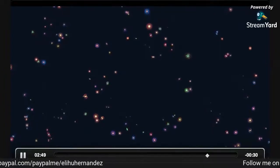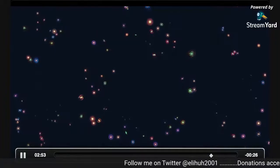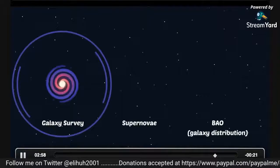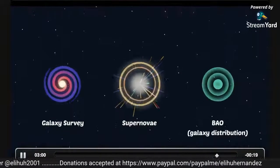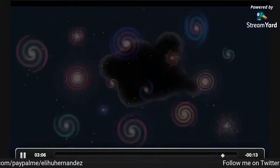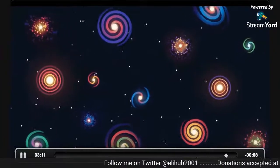WFIRST will measure how this imprint changes through cosmic history, allowing astronomers to map the expansion of the universe in more detail and probe dark energy's effects over time. With each technique cross-checking the other, WFIRST surveys will peer deeply into dark energy, providing important data to help scientists figure out what exactly it is and how it will determine the ultimate fate of the universe.